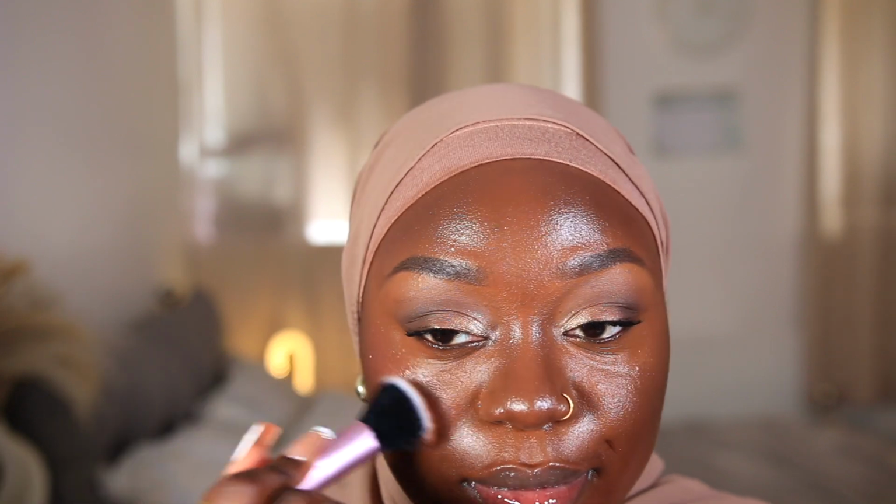Oh, she is pretty. A little light, but pretty. Do you guys see the difference? Oh, she's pretty. Again, very subtle on my skin tone, but I do like it.